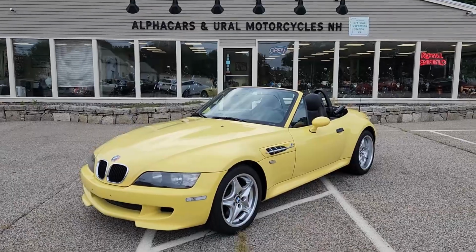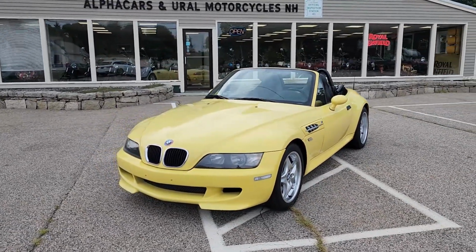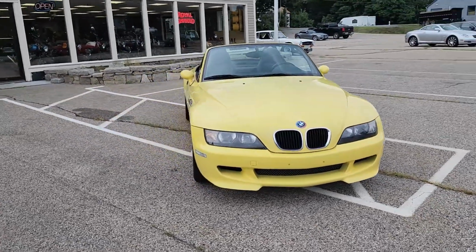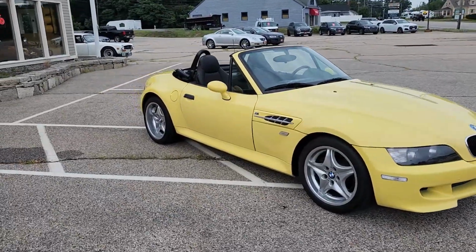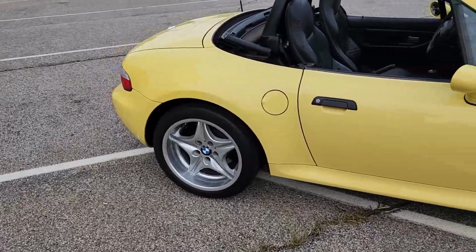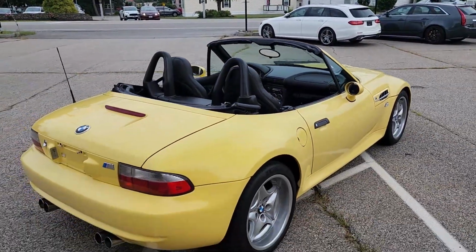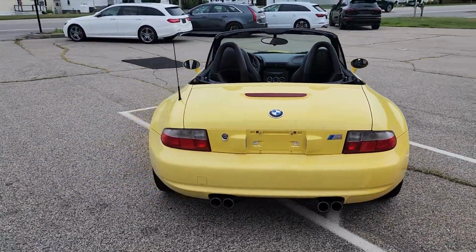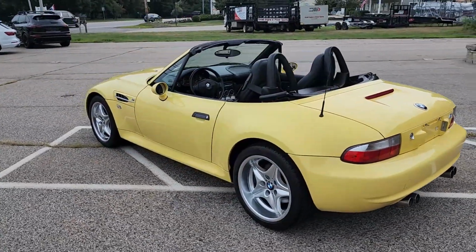This Z3M is currently showing just over 65,000 original miles, and if you would like to see a high-resolution detailed photo set, please reference the listing at alphacars.com. There, of course, you will also find the free included Carfax report, alongside a long list of technical data related to the vehicle's remaining tire and brake life, as well as individual readings from each panel using our paint depth gauge. But today I'll take you on a quick condition overview around both the interior and the exterior of the Z3, as well as going over some of the more notable features.